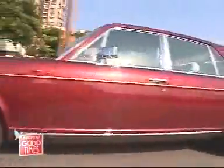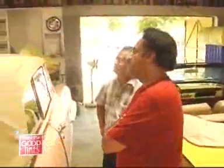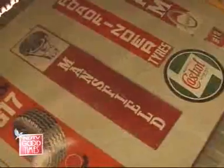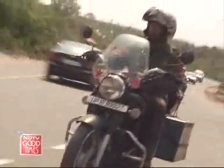On the show today we have a Rolls Royce from Bombay, a man who collects cars as well as enamel signboards, and you shall follow a man of faith with him and his trusty steed, seeing the country. Hallelujah. Okay, first things first.